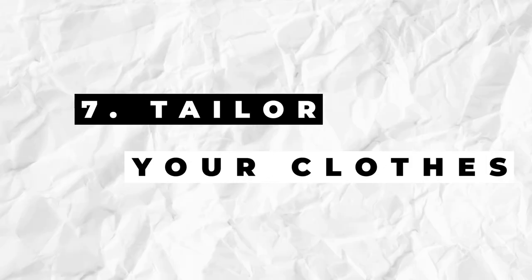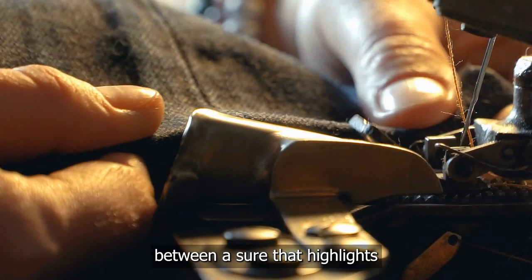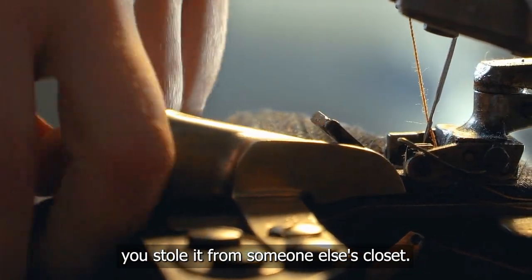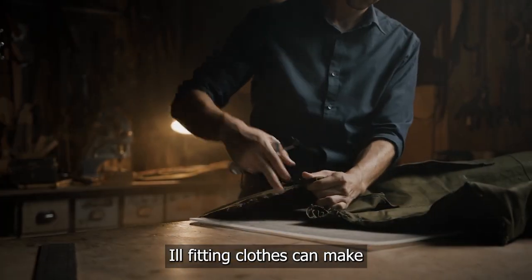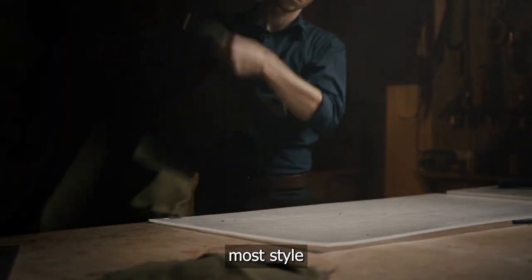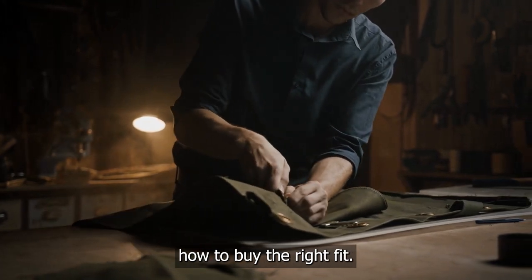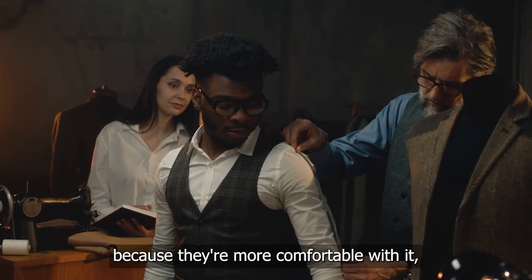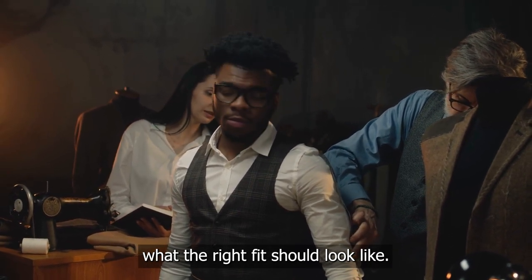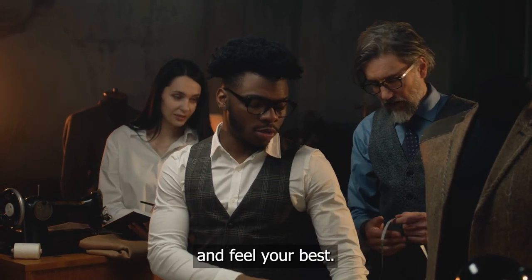7. Tailor your clothes. In the world of fashion, the fit of your clothes is everything. It's the difference between a shirt that highlights your best features and a shirt that looks like you stole it from someone else's closet. Ill-fitting clothes can make you look messy, overweight, and shorter than you actually are. In fact, most style problems can be solved if people simply know how to buy the right fit. Men often wear the wrong fit because they're more comfortable with it or because they simply don't know what the right fit should look like. So pay attention to the fit of your clothes to ensure you always look and feel your best.